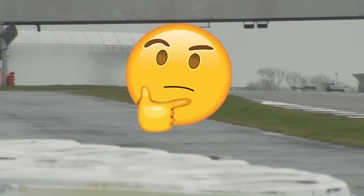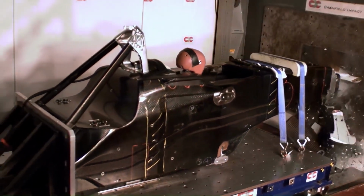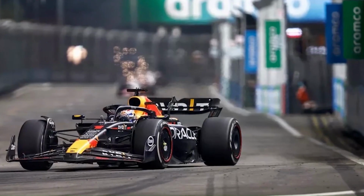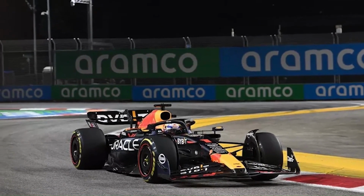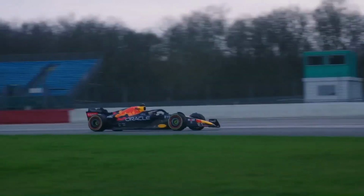So, why did the RB20 flunk this crucial crash test? Well, here's the lowdown. The crash test is meticulous, especially when you're dealing with carbon fiber, the primary material in these racing beasts. Inspectors need a truckload of light to spot every little and massive deformation post-crash. Now, the front wing is a key player. It has to absorb enough energy to pass the test. Guess what happened to the RB20? Yep, the front wing didn't quite get the memo and didn't absorb enough energy. Result? Test failed.